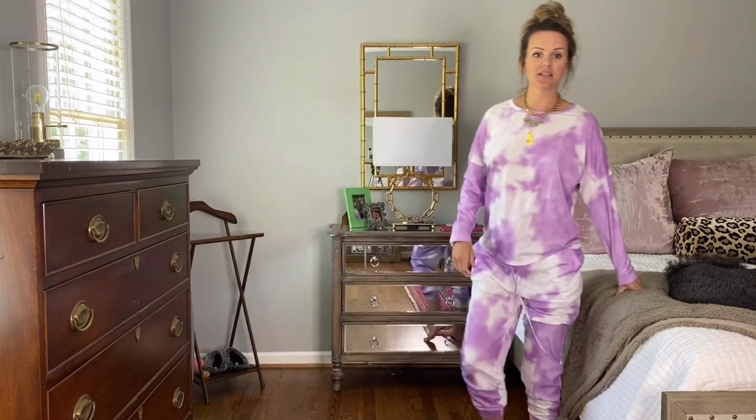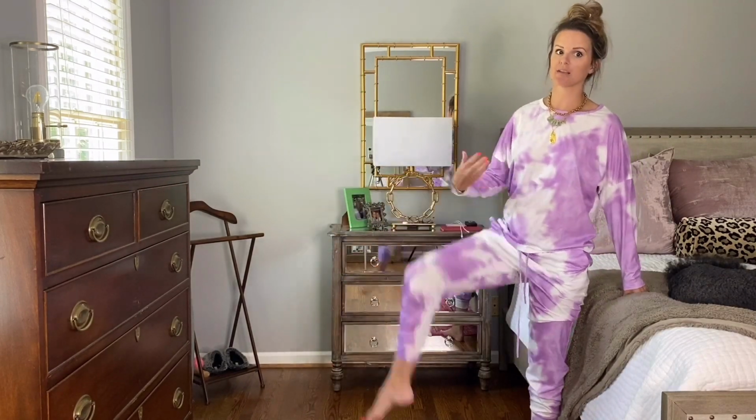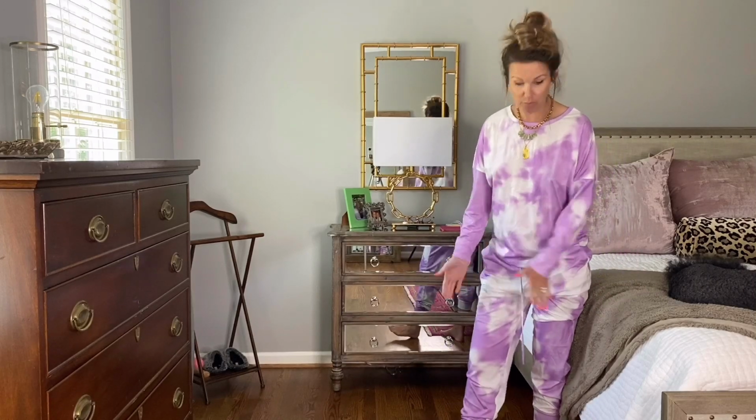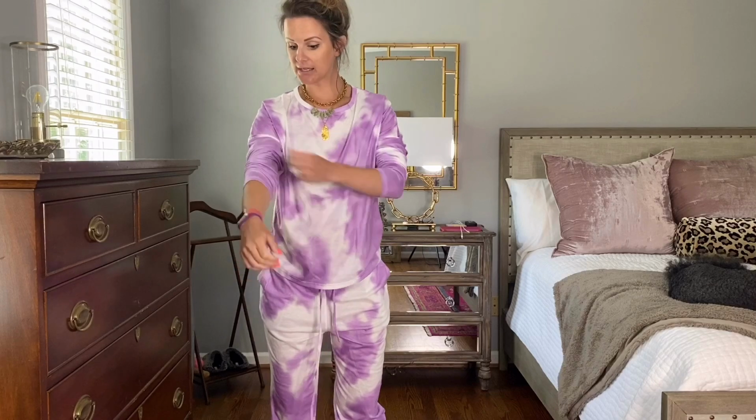So as you can see, the pants are cuffed because they are true lounge pants and not leggings or just boot cuts. So they really do have the cuffs. And the shirt, the sleeves are a little on the short side, but not too bad. They're tight enough that you can roll them up, which I just like being able to do. It drives me nuts when I have long sleeves that I can't pull up if I need to. Just a very simple crew neck.